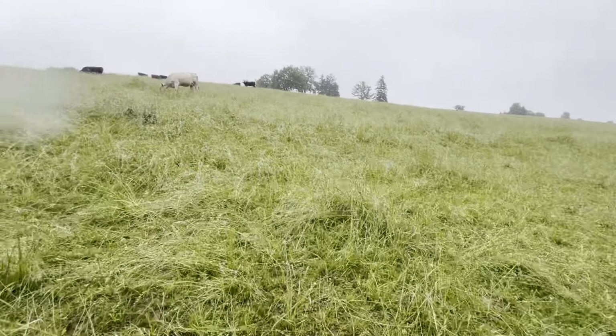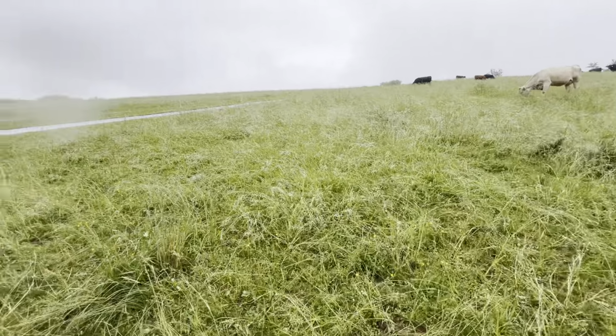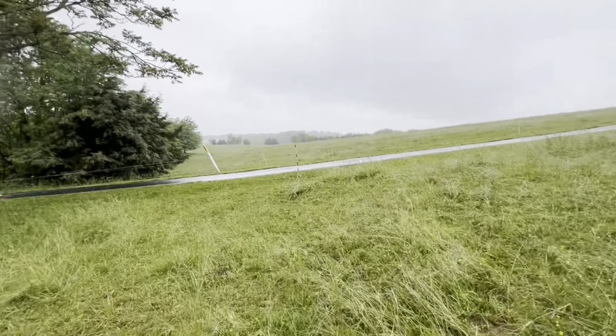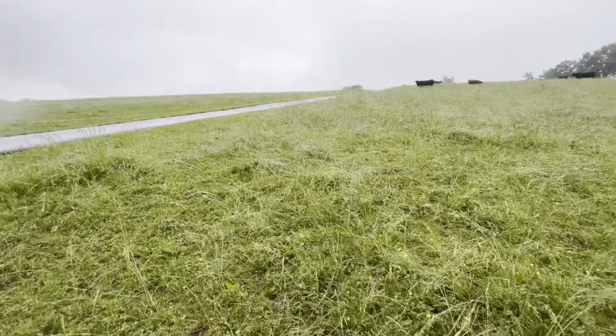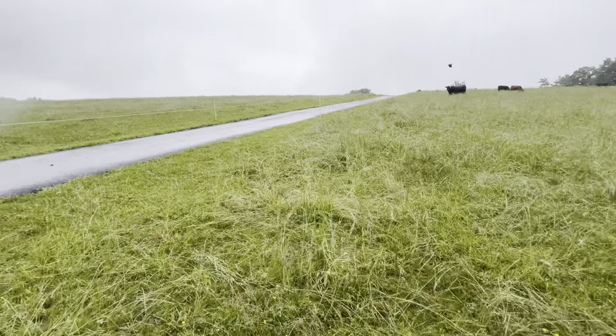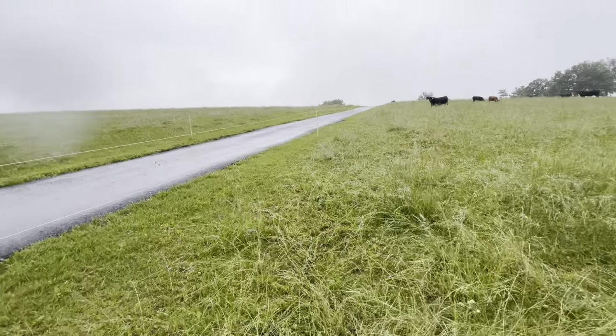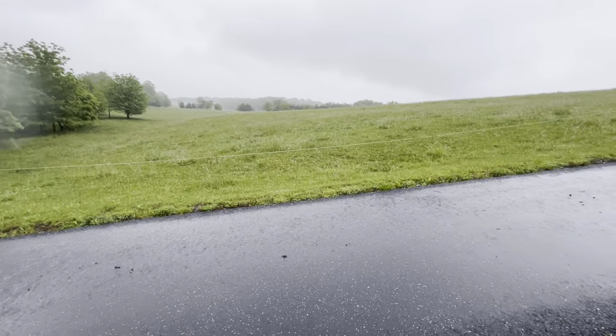But with all this rain, you know, a lot of people haven't even started making hay yet. And that stuff's already seeded out. A lot of fields that haven't even been planted yet. Not sure what they're waiting on.